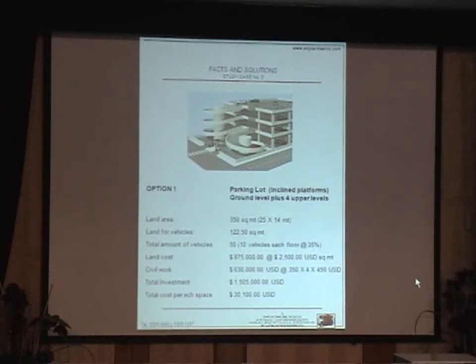In the ground area, in the inclined platform, this is the efficiency of the use of parking space. The total cost would be like $30,000 per parking space, considering the efficiency we have lost because of the inclined platforms. Civil work, from my point of view, is a little cheaper than it would be in reality, but we try to make it as big as possible to have a better comparison. And we will compare this with the postal system.